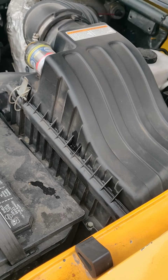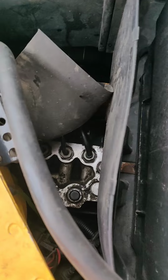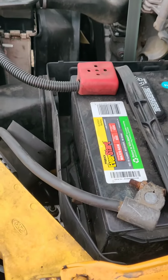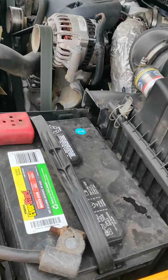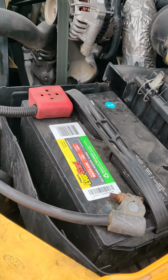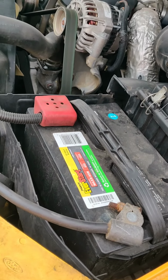I said everything I've done, and I didn't get any replies for about 2 days. Then after that, I got a reply that somebody said, oh, it's most likely your ABS module, which I was hoping it's not, because if you looked into it, it costs an arm and a leg for a used one, let alone brand new.